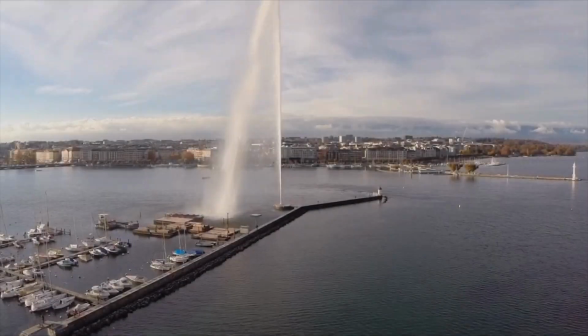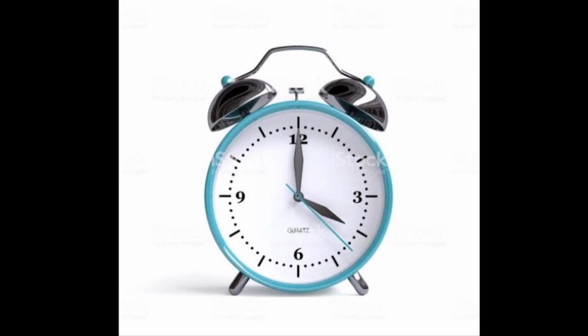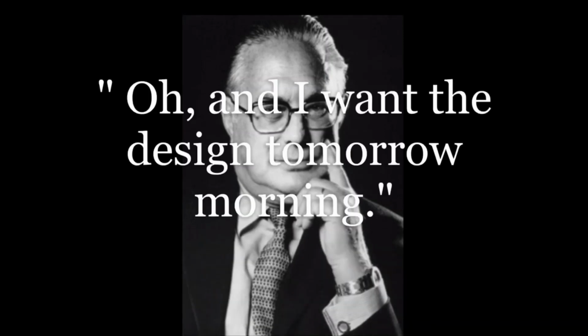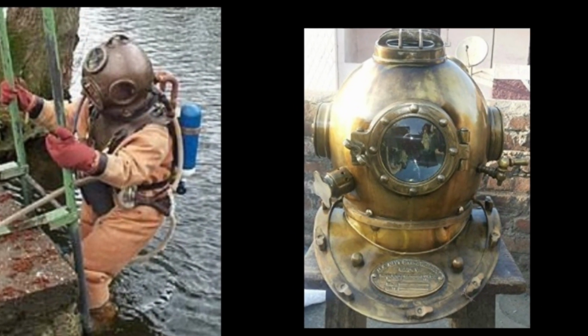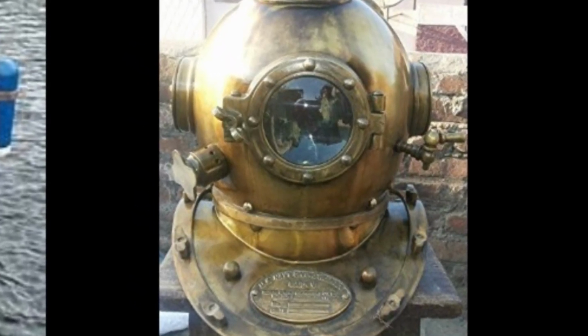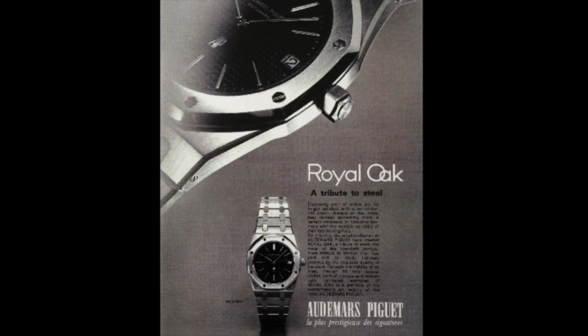Let's go back to the early 70s. We are in Geneva. It is 4 o'clock in the afternoon, and Mr. Georges Gallet from AP rings Genta. "I want a steel sports watch that has never been done before. I want it to be something new and waterproof. And I want the design tomorrow morning." Genta worked overnight and came up with a design based on a diver's helmet. He had seen divers use the helmet at Lake Geneva when he was a boy. The design was given the green light and the watch was released in 1972.